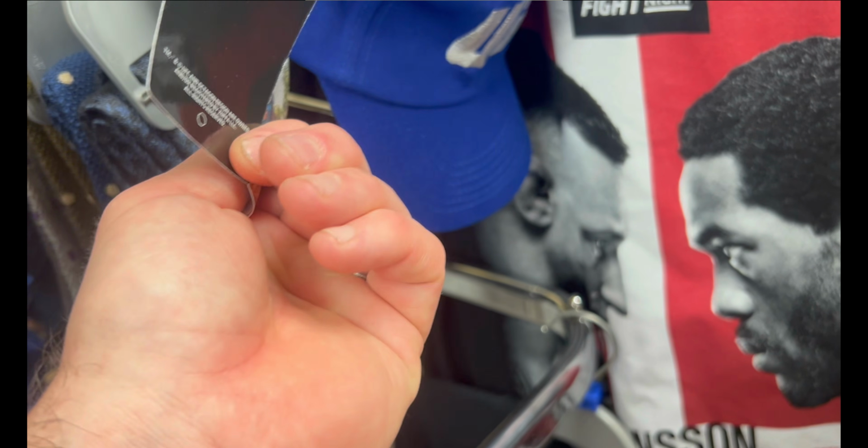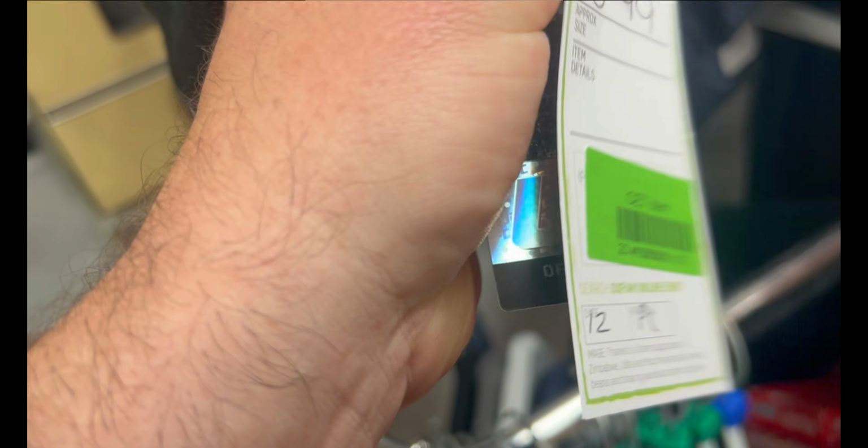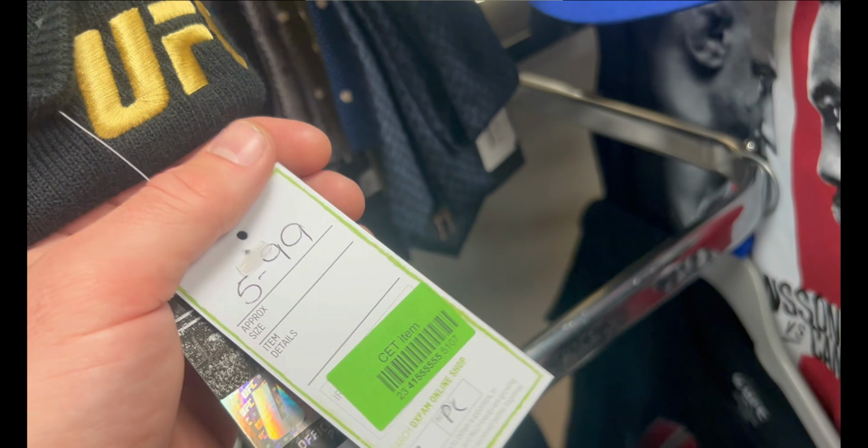But yeah, kind of odd to see because there are a bunch of hats here as well, all brand new. But yeah, odd. Let me know, guys. Would you have picked any of this up? Is it worth picking up? Would it have sold? Let me know.